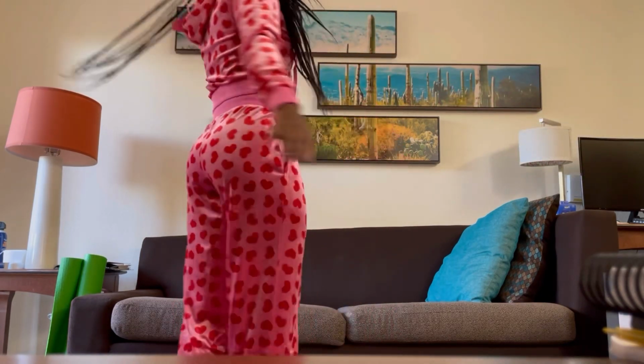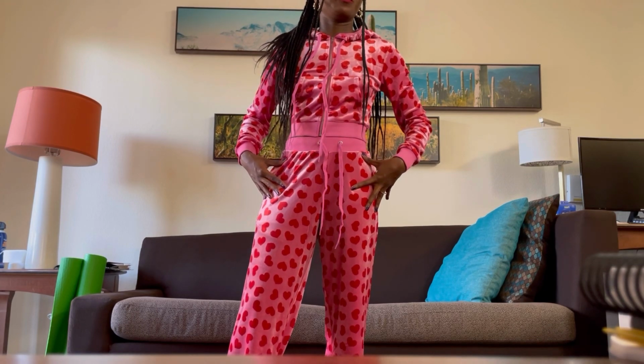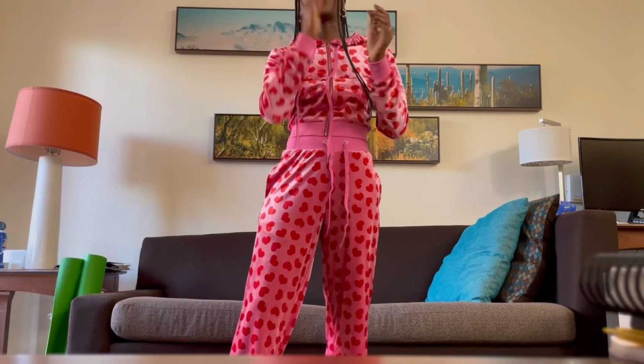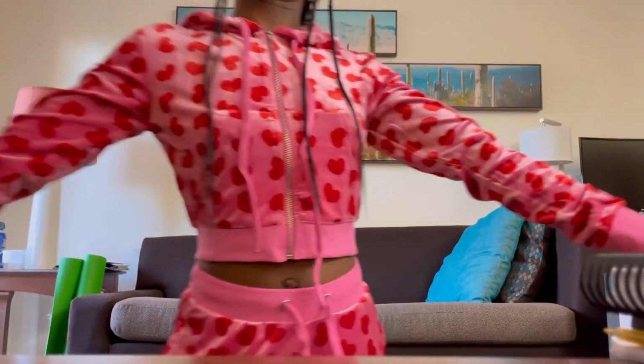Look, I've actually seen this set for years now. I'm not sure if it's always been on Dolls Kill, and I saw it somewhere else, but I saw it on Dolls Kill for a while, and I've just seen it all around for a long time. It is very cute. I'm getting ready for Valentine's Day, girl. Just to wear it. I really love pink. I got into a pink phase lately. And this is doing it for me.